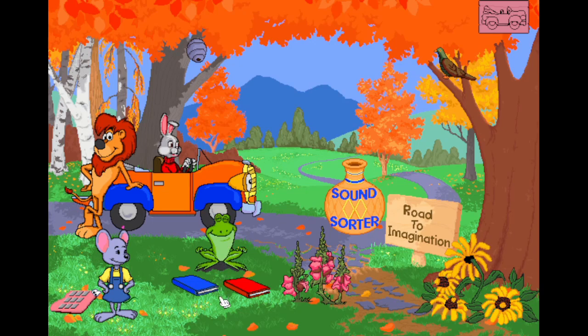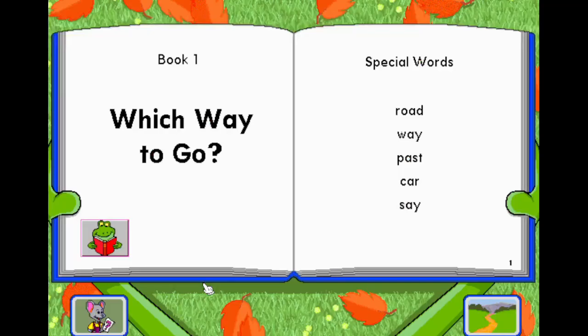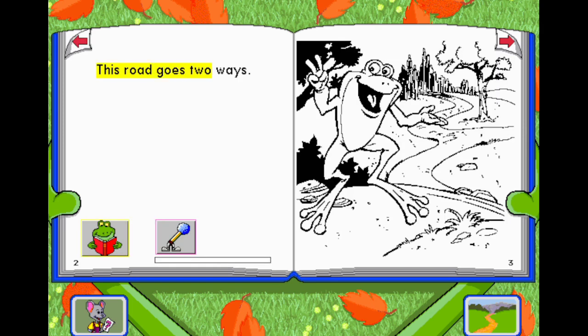This road goes two ways. Book 1. Which way to go? See if you can guess which road the friends will take. Special words are road, way, are and say. Click on the arrow to turn the page. You can hear yourself reading the words. Click on the microphone button and say the words. Then click on the listen button to hear your voice.